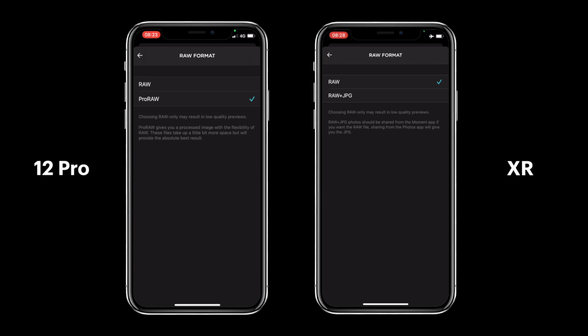On the iPhone 12 Pro, you get RAW, ProRAW, but RAW plus JPEG has just been completely ditched. And as I said before, the flat and log profiles do drop frames, although this is very rare. So overall, I would say that the Moment app now doesn't crash or glitch any more than other camera apps. Good show. So let's wrap this thing up.